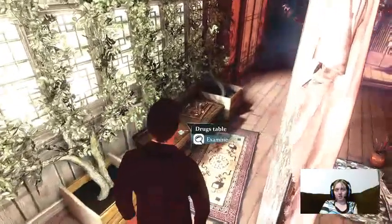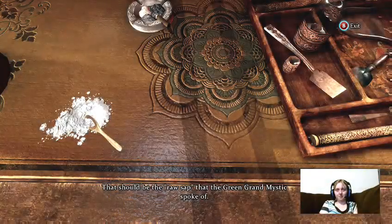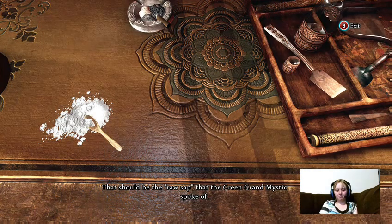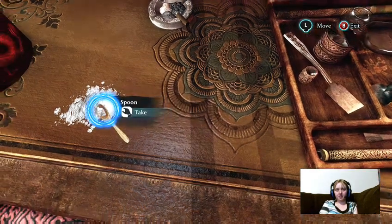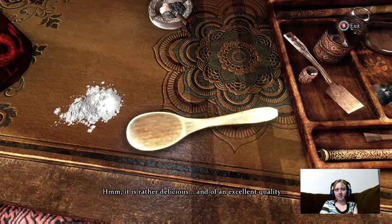Also, I kind of want to see where the sap is. Oh, drug stable. That should just be the raw sap that the Green Grand Mystic spoke of. Well, don't take it. It is rather delicious and of an excellent quality.